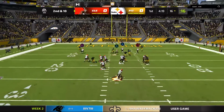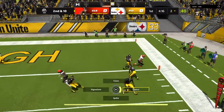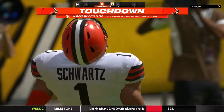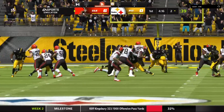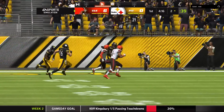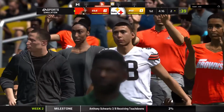Play action. Now it's Allen. They'll roll him out right. They'll find Schwartz complete right side. And he'll take it into the end zone for a Browns touchdown. Anthony Schwartz, his 3rd touchdown now on the year. And the Browns have taken the early lead.